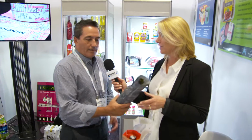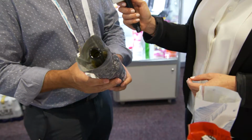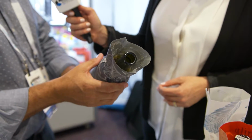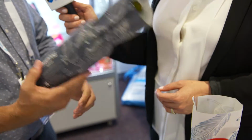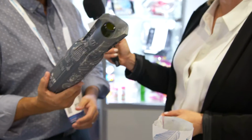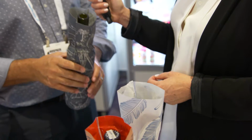Hi, yeah, well, this is a new product that we've just developed. It's especially new in Australia. What it is, is a gift wrap specially designed for wine bottles. So the whole idea is that you can actually present it to whoever you're going to give it to, and it's all pre-gift wrapped. It's a shrink sleeve, specially designed. We use either papers or artificial papers and also plastics.